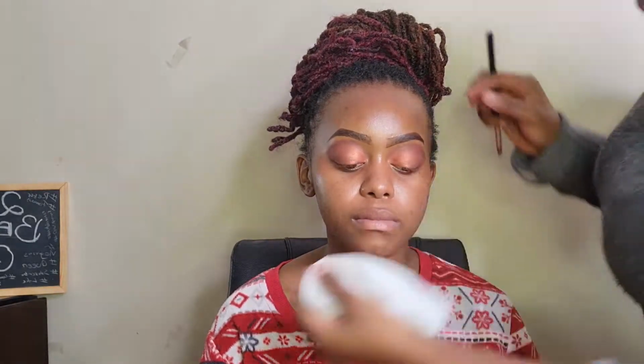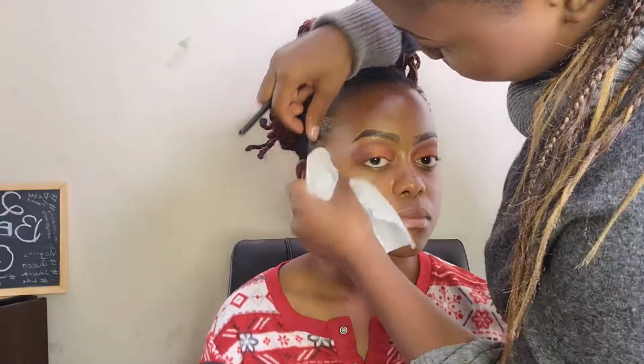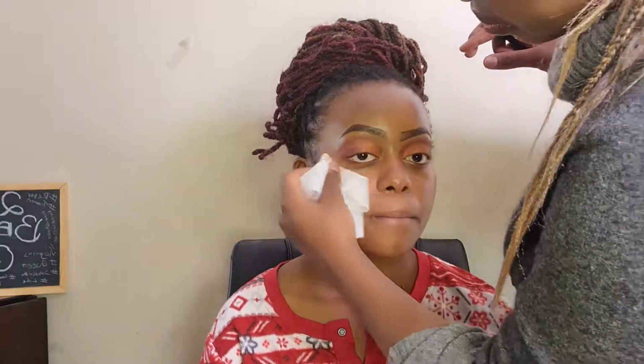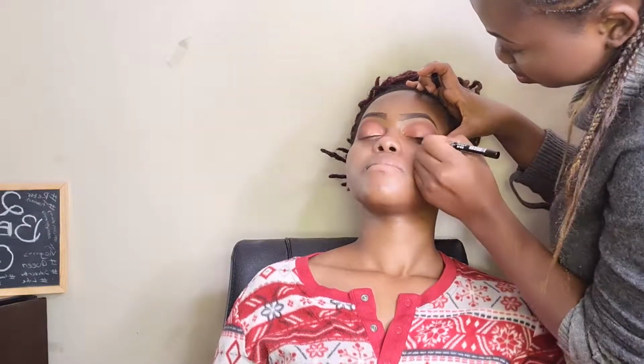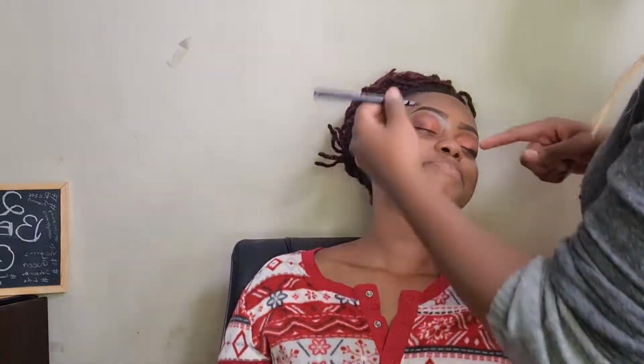So she goes ahead and cleans the side of my eyes just to remove the pigment. Also, you'll see that she's cleaning under my eyes. Because we want a clean, seamless look, we have to make sure that everything is right. Now, of course, she's lining up my eyes. Honestly, this is one of the best eyeliners I have seen ever, because damn, like, I like brown, but I mean, it worked.